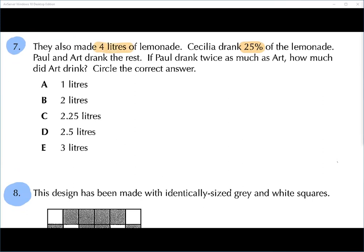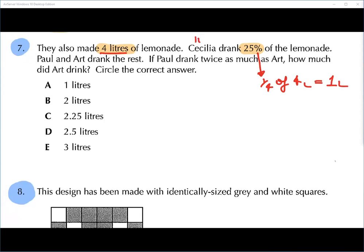25 over 100. Well, 25% in the simplest format, Sarah, isn't it just simply 1/4? Yeah? Okay, lovely. So what's 1/4 of 4? 1/4 of 4 is 1 liter. So Cecilia drank 1 liter. Lovely. Paul and Art drank the rest. So how much did Paul and Art drink? 3 liters. Paul drank twice as much as Art. So how much did he drink?